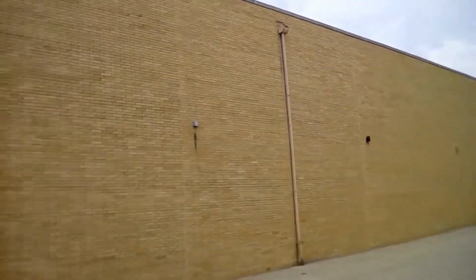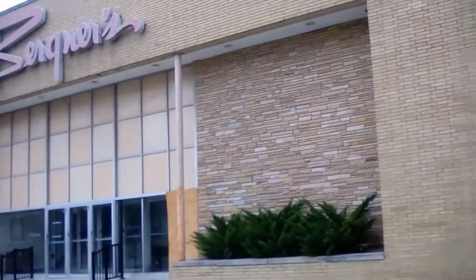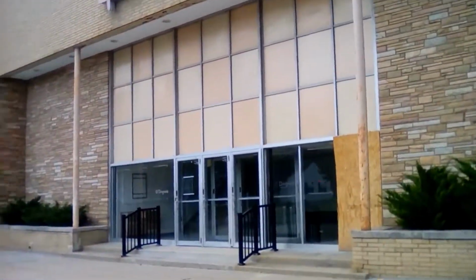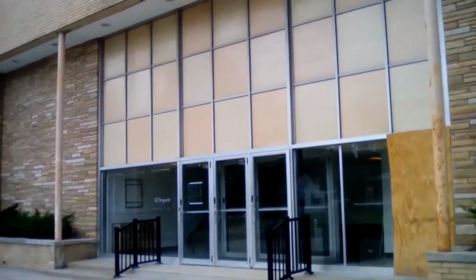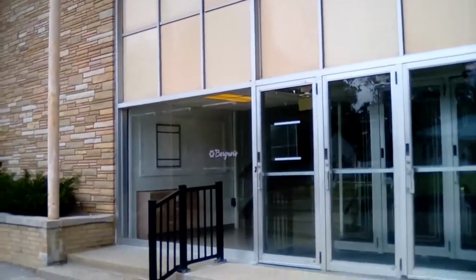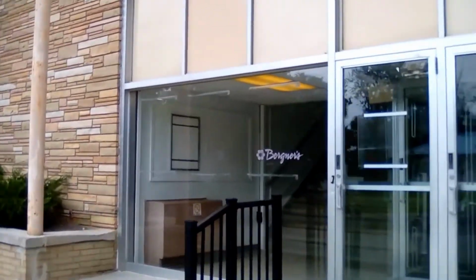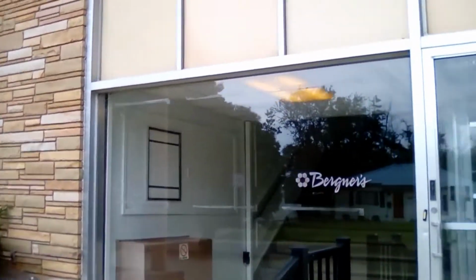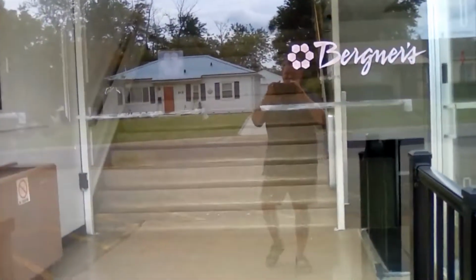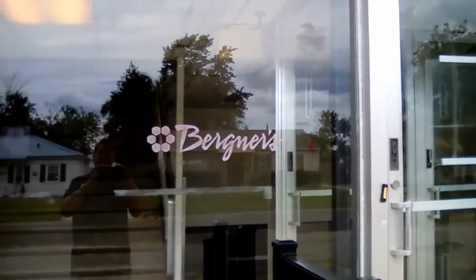Everything here is all vintage. Looking on the inside over here, it's super vintage. You walk in and there's a staircase right there. That's the way department stores were built back in the day. And another set of stairs, looks like another set of stairs to go down into the store. This was a 3-level store.